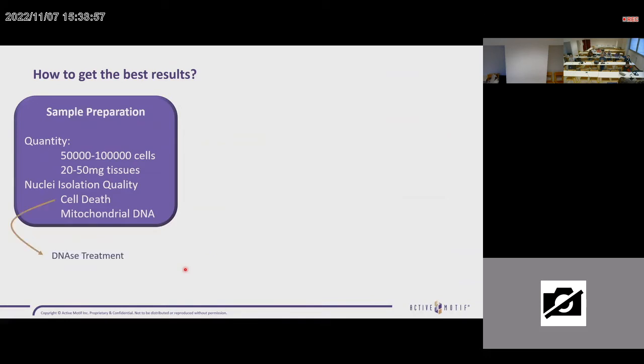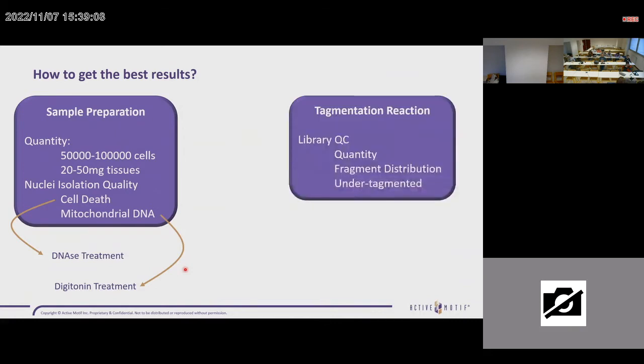For mitochondrial DNA, you need to treat with digitonin. It will paralyze the cells and allow a better nuclei isolation. Then the tagmentation reaction. An easy way to check the tagmentation reaction is a library QC.